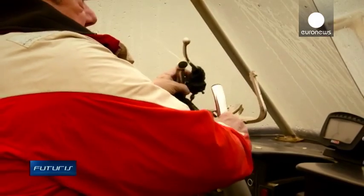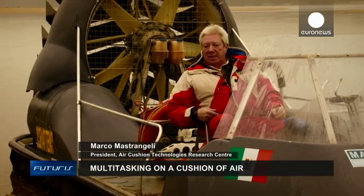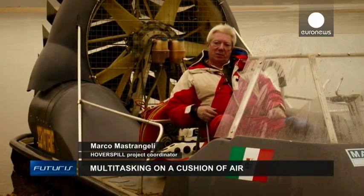The engine is like an outboard motor. It can be detached and attached on another hovercraft or on two coupled hovercraft to obtain a larger hovercraft.